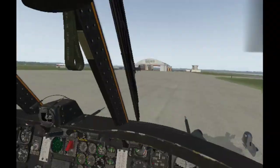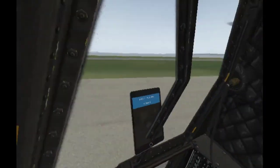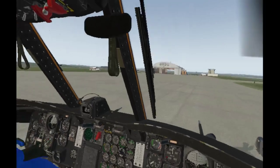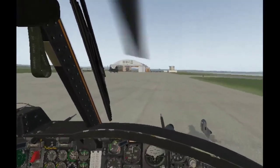Okay, take the brakes off. There we go. Brakes are off. Holding on the toe brakes. And let's get ourselves airborne. And let's get ourselves off to Orinsay.